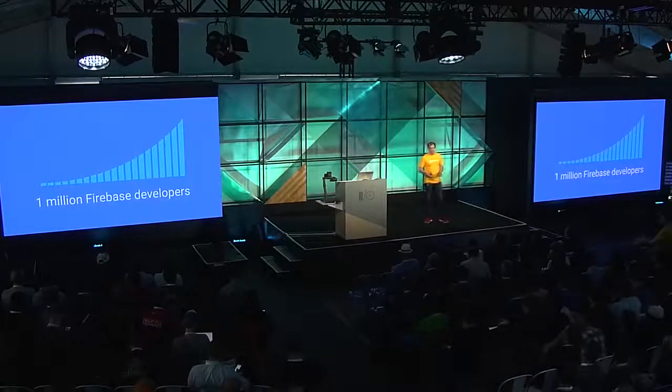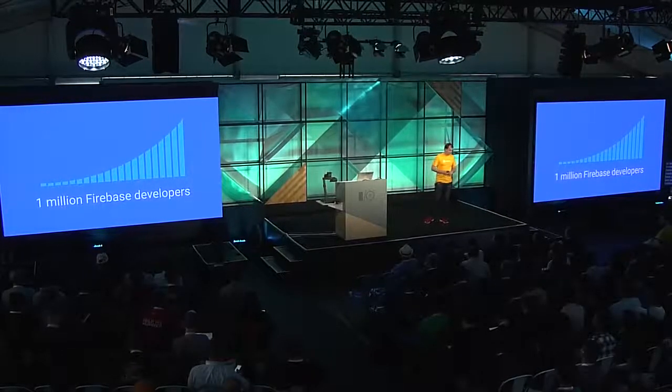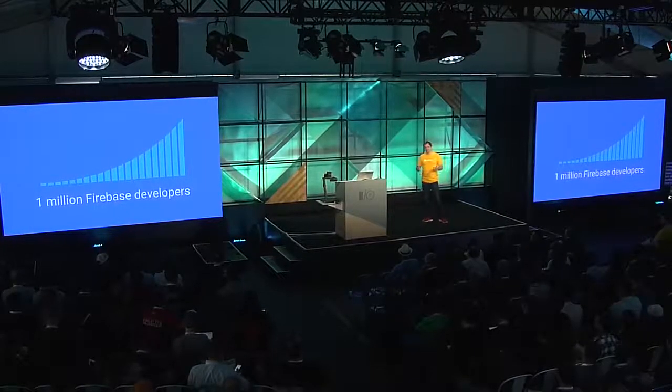Before I dive in, though, I want to say how really excited I am to be here. Firebase has come a long way in the last 6 years. And this year has really been our best yet. So if you saw I/O last year, we really expanded the platform. And since that time, over 1 million developers have used Firebase to build an app. If you're one of those developers, thank you. I really appreciate the trust you've placed in us to help us build your app and to build your business.